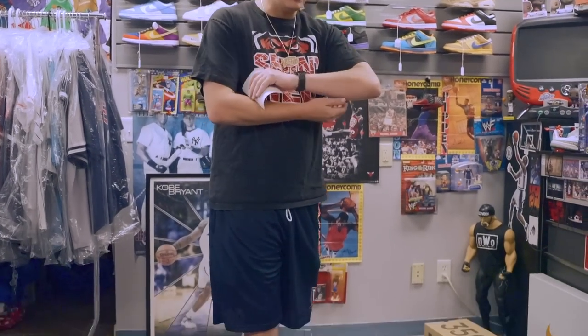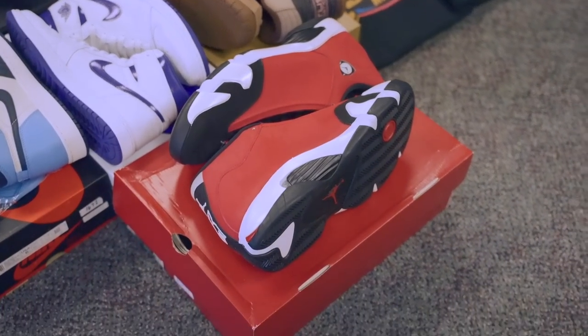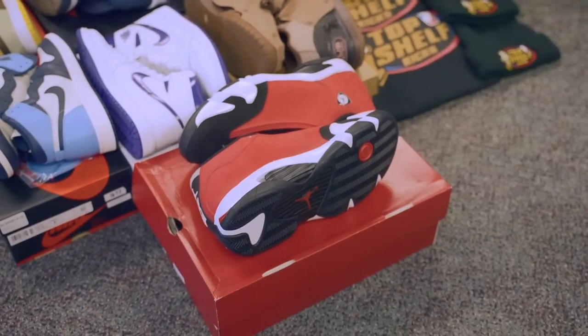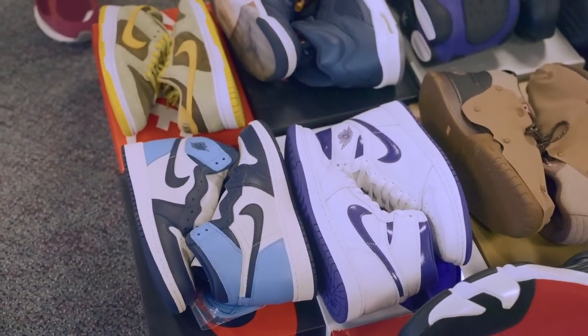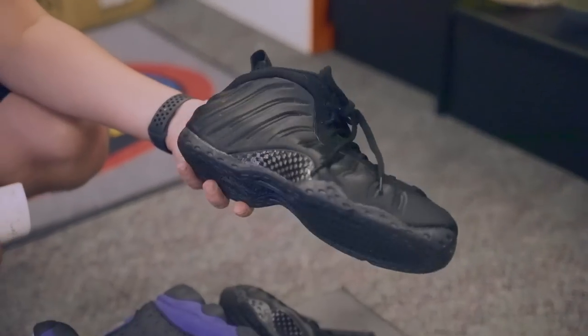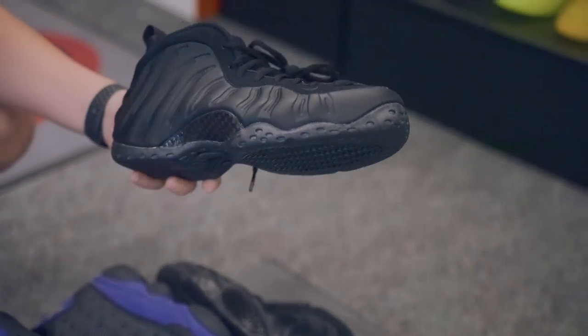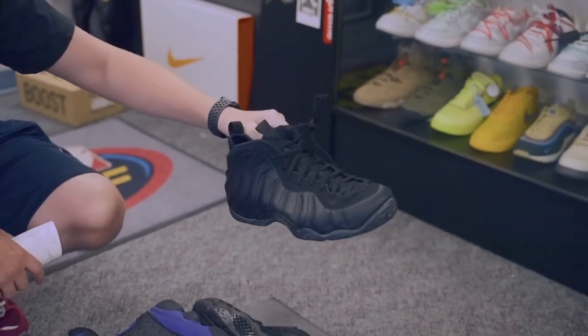Let's also look here at just some orders. Obviously, we got the Toro 14, or at least that's what I call them. I think they're technically called the Gym Reds. That's a brand new size 12. We have the Obsidians, brand new size 6Y. Those sold for 500 shipped. Happy about that sale. This is one that just came in, and I really wanted to keep them, honestly, but I just have way too many sneakers and these had to go. They're in really, really good condition, so whoever purchased these definitely got a great deal.